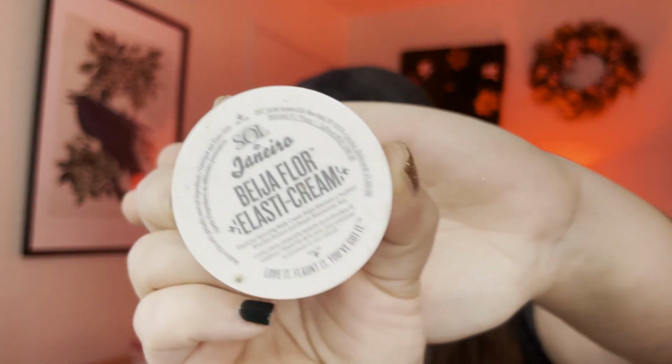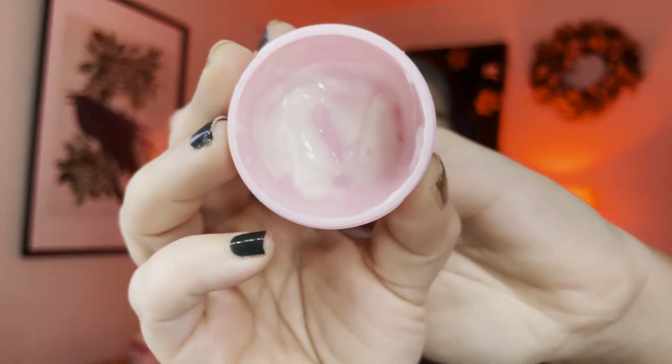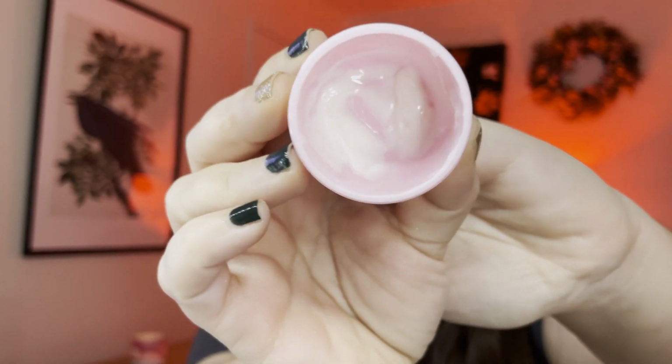Product number 4 is my Sol de Janeiro Beija Flor Elastic Cream. And I love this stuff. It smells divine. Look how little is left in there. I probably could have used this up if I used this on my body before I came on camera, but I want to use it organically. I don't want to waste it.